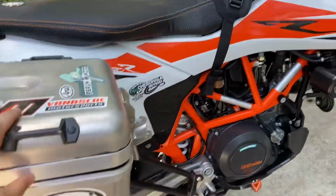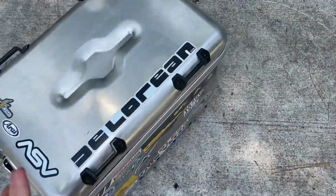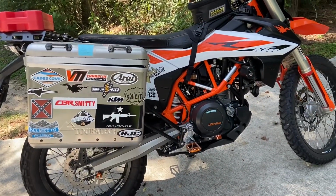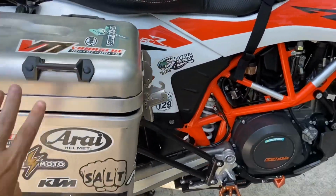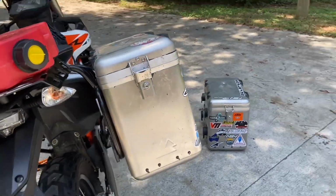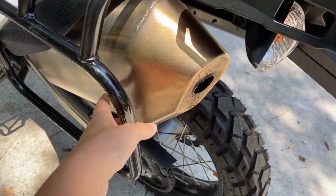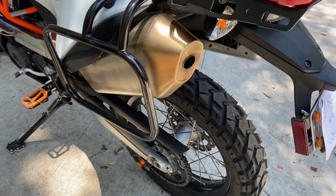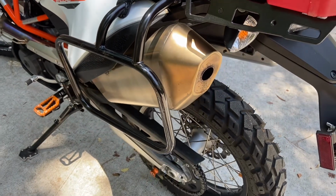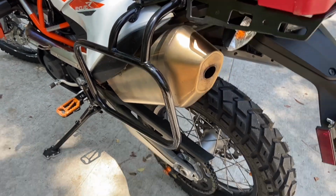These are really light boxes. Whenever you add them to the bike, they don't add a lot of weight, obviously, but they hold a good bit of stuff if you're trying to go on a trip. They go on both sides. Like I said, this side box is going to be right next to the exhaust, so this one will get hot. Just keep that in mind if you're packing: don't put anything on this side, more so than the other, so it's not right next to that exhaust the whole time, especially depending on how far you're going.